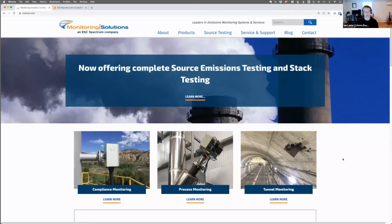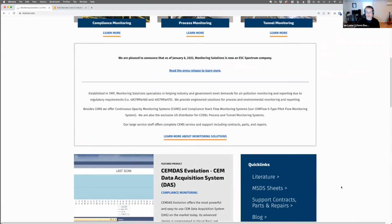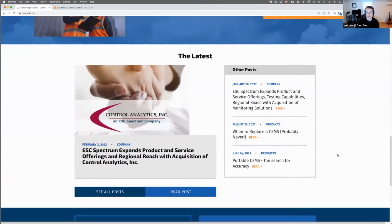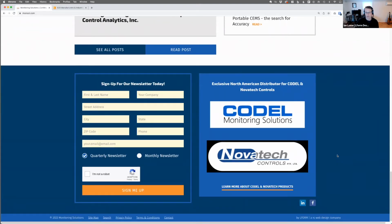Agreed. Wholeheartedly agree with everything you stated. So cool. All right. So let's scroll down this page a little bit. I think they did a good job. We have everything that's really primary above that fold, that imaginary line. And as we scroll down, it looks like heavy on the text when we scroll down slightly, right? And then we get into their featured product, quick links, testimonial. We get into their blog here, or news. And we have sign up for their newsletter, and obviously their key partners.